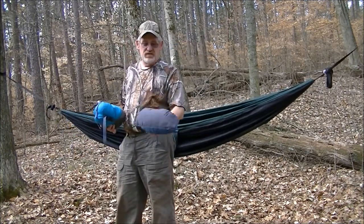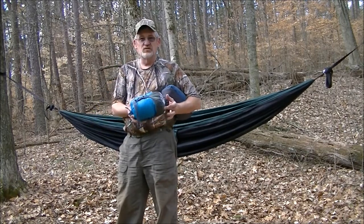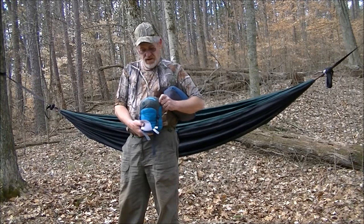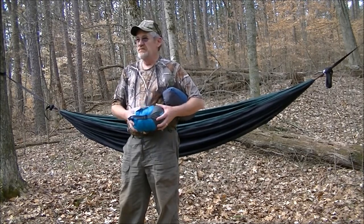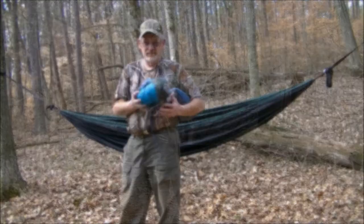This is the Thermarest pillow. And this is the new down sleeping bag that I got. It's rated for 32 degrees. It weighs 720 grams, which is like, if my math is right, about 1.5 pounds. So that's not too bad.